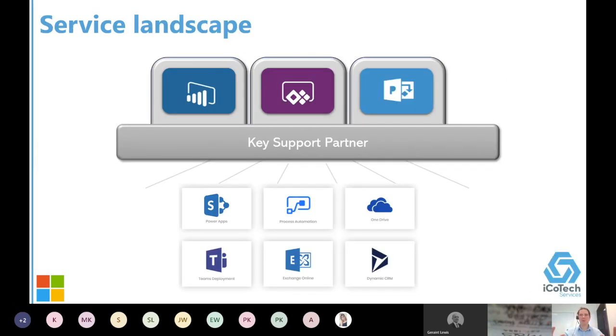So what do we do? Our service landscape. We're a Microsoft partner, so we solely deliver Microsoft products and solutions, but we specialize in the 3 products there on the top of the screen: Power BI, Power Platform, and Project Online. So very much in the Power Platform, Project Online space. And then we have our BI capability to help us visualize the data.